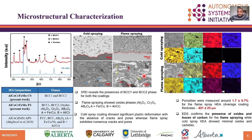Scanning electron microscopy suggests that the cold spray exhibited significant plastic deformation with an absence of cracks and pores, whereas flame spray exhibited numerous cracks and pores. The porosity measured is around 1.7% for the flame spray, and the average coating thickness is around 421 micrometers, respectively. EDX also confirms that the flame spray shows oxides and traces of carbides, whereas cold spray showed minimal oxides and carbides.